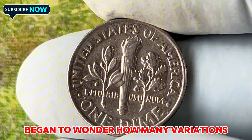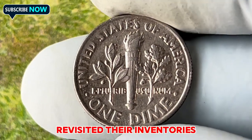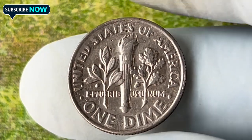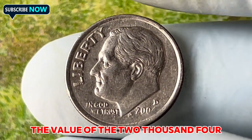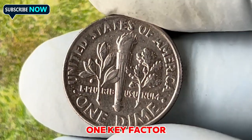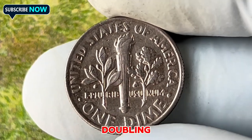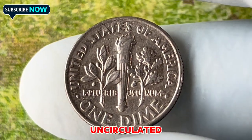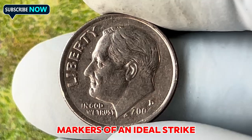Collectors began to wonder how many variations had gone unnoticed. Dealers revisited their inventories. Coin roll hunters returned to their jars and drawers. By 2020, with the market for rare modern errors surging, the value of the 2004 error dime had climbed significantly. One key factor was the emergence of a small horde of dimes showing stronger doubling than previously seen. These coins exhibited clean, uncirculated surfaces and full torch bands, markers of an ideal strike.